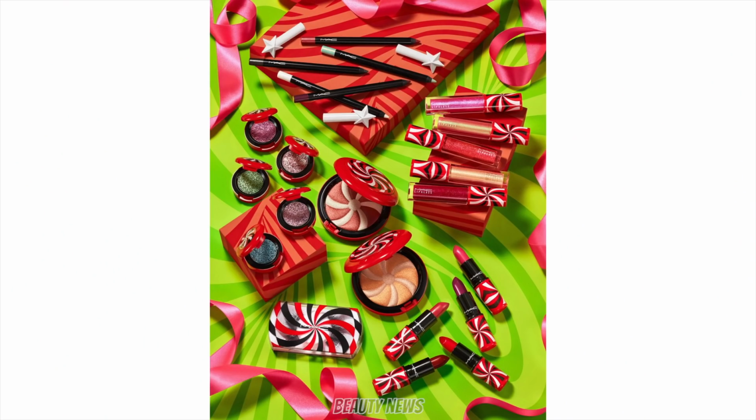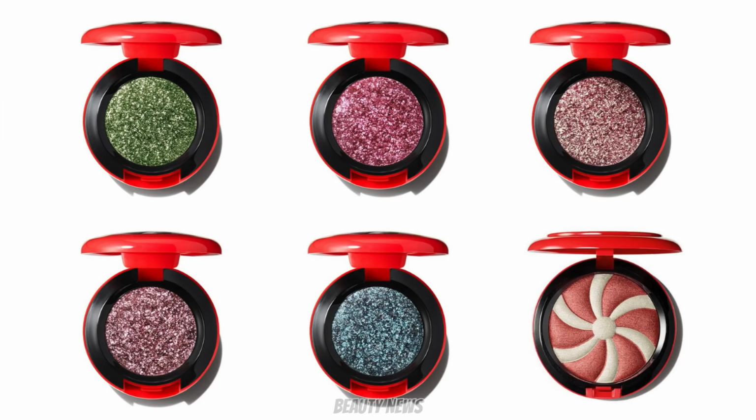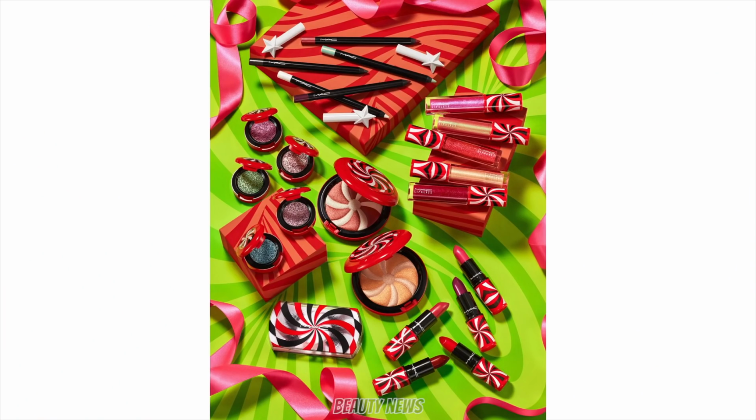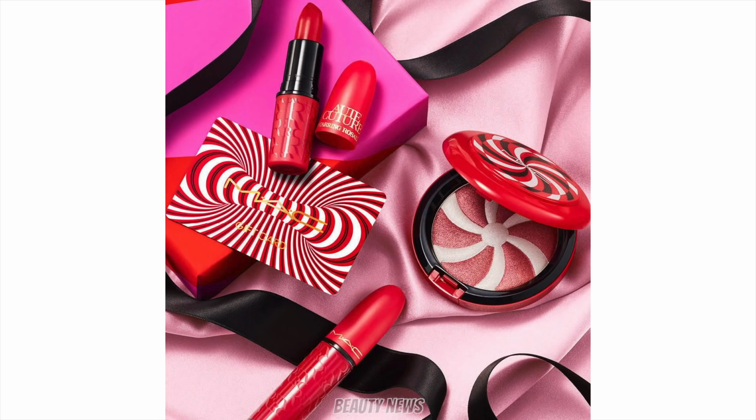We are seeing some classic holiday things: lip vaults, sparkly single eyeshadows, which, I'm not going to lie, are beautiful. I'll probably buy a couple of those. You've got your lipsticks, limited edition shade lipsticks, lip glosses, palettes, highlighter palettes, cheek products, there's everything. Look at how many of them we see.